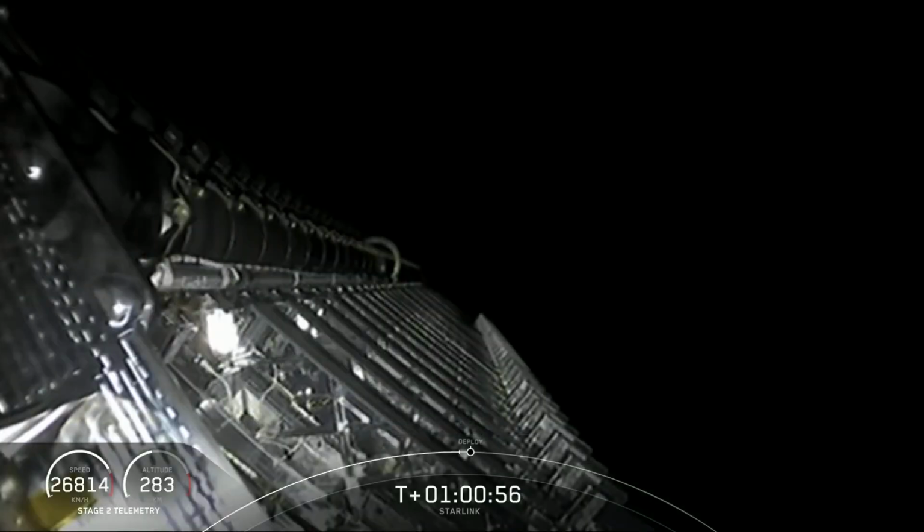And a cool shot right now from a camera on the top of the second stage, looking up at the stack of 60 Starlink satellites. Starlink is part of our space-based internet constellation, and we're continuing to build up that network with today's launch. It's coming up about 10 seconds. Expect to see payload deployment.